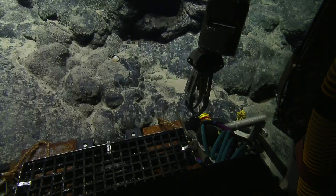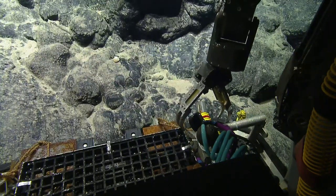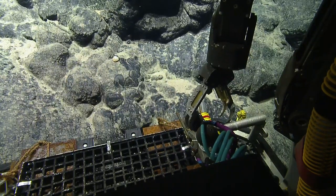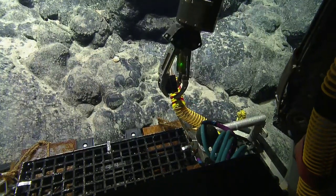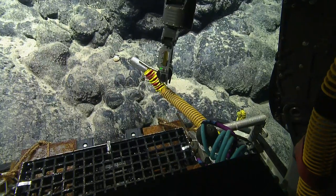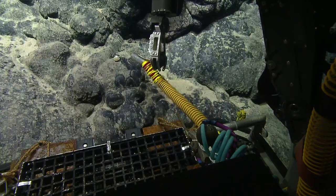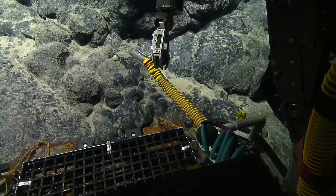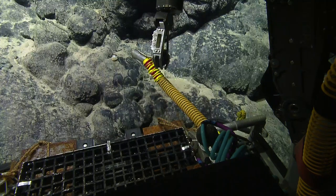Dave, you want to open the iris a little bit, please? Roger. Roger that. Nice, Jake. Try rotating it so you get a different view. Nice. Stand by there. I'm going to flush. You going to flush? Yep. Okay. So what orientation would the ship prefer?